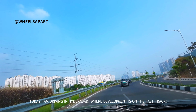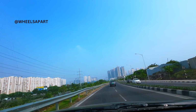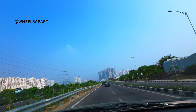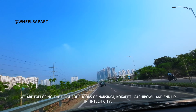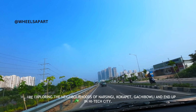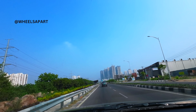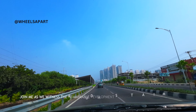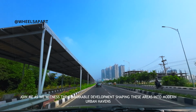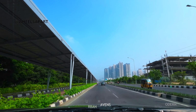Today I am driving in Hyderabad, where development is on the fast track. We are exploring the neighborhoods of Narsingi, Kokapet, Gachibowli and end up in High-Tech City. Join me as we witness the remarkable development shaping these areas into modern urban havens.